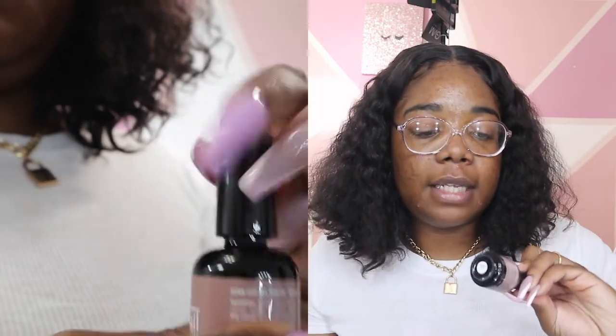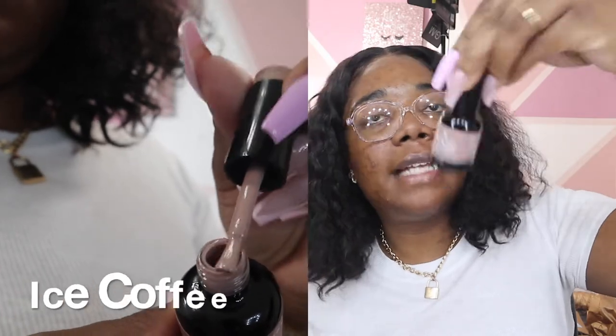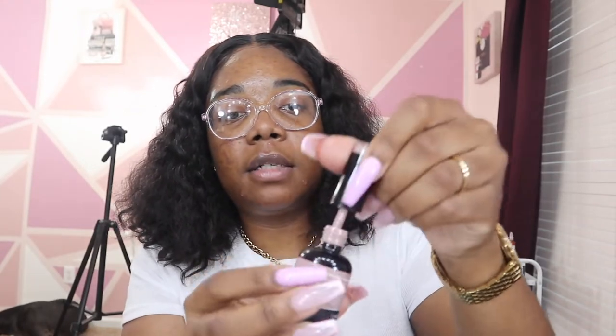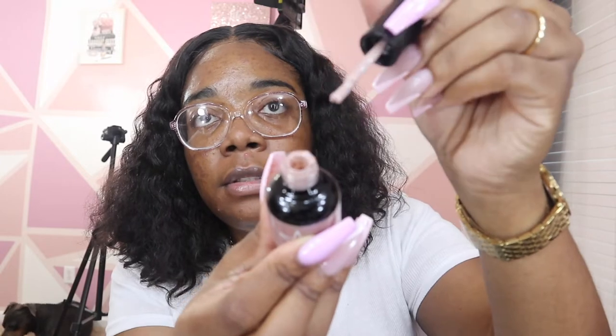So I'm gonna show y'all all of the different gel polishes that they sent me. This is the first one that they sent me, and this is called Iced Coffee. I'm gonna use this color the next time I get my nails done because I really like this color. I'm not sure if you guys can see that, but yeah, this is the first color that they sent me.